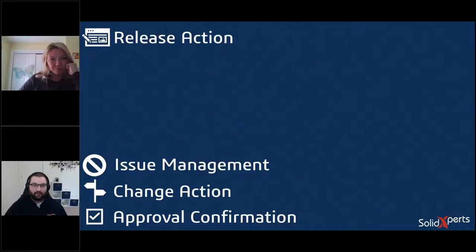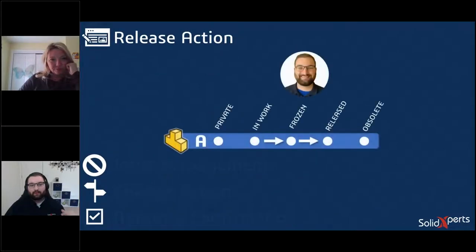Okay. So when we talk about a release action, my task is to take the work I've been doing and put it from private to in work, and then as I've been working on it, I want to push that forward to being frozen and then released. The idea being that I'm done with my work. I want to make sure that everything is good to go. I want to make sure that it gets approvals if we need it. In this case, I'm my own approver. And then finally, we'll release that data so that Katie can see it and interact with it in the production phase.